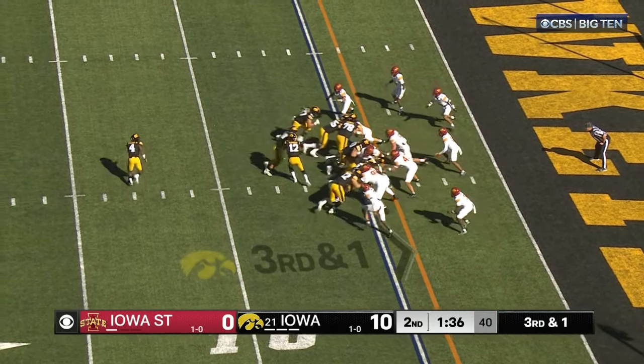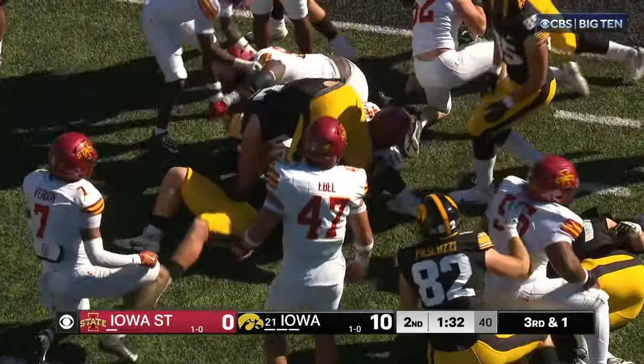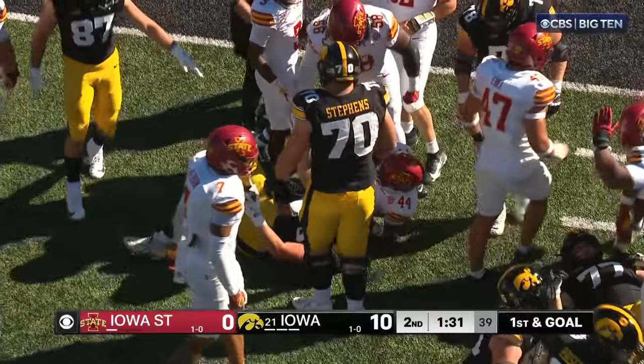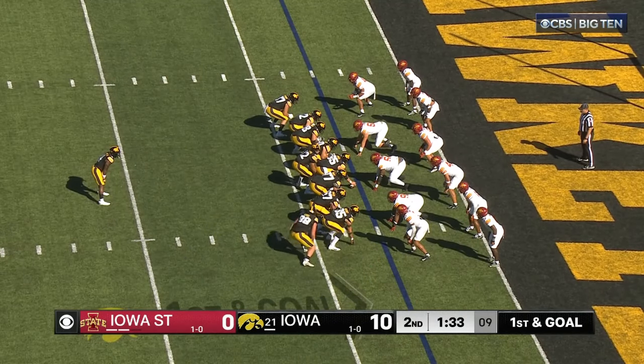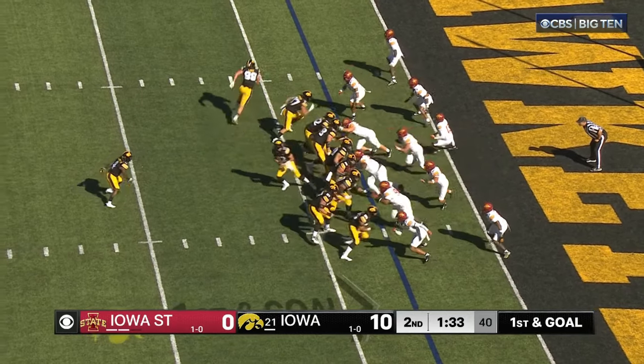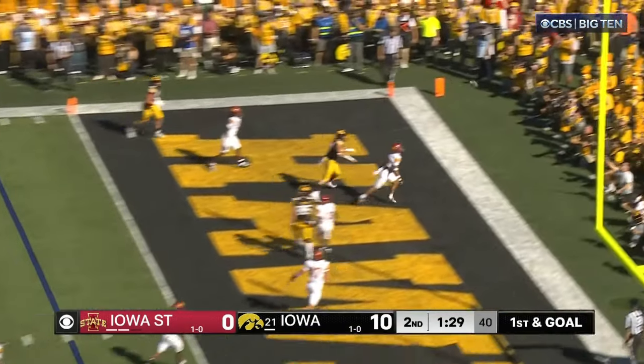Tight end in motion to help block. They're going to give it to the tight end. Hayden Large, which is basically a tight end fullback. Yeah, that's what it is: tight end, H-back, fullback. Deep set tailback. First and goal at the 3. They fake it to him. McNamara throws to the back of the end zone.